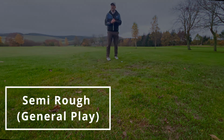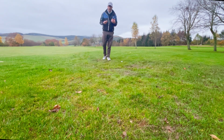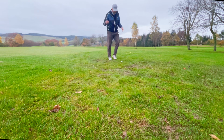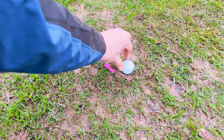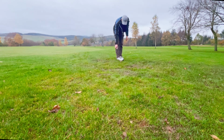Now, my ball has landed here in the semi-rough. If you're playing a general play round over the winter, our winter course is now measured, then you have to play it as it lies unless it's plugged. If it's plugged, or as it's called in the official rules of golf, an embedded ball, just mark the ball, gently turn the ball just to check that it is sitting in its own pitch mark, which in this case it is. Lift your ball, clean it, drop within 1 club length.